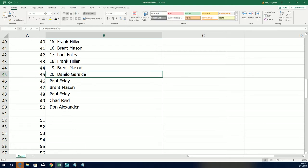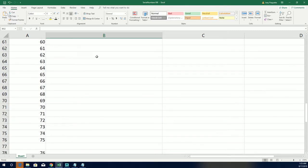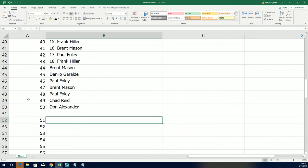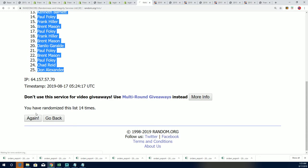Good luck, everybody, with your serial numbers in this 4 serial number break. 51 through 75 is getting ready to be determined right now. Let's get to it. 7 more times. Good luck.